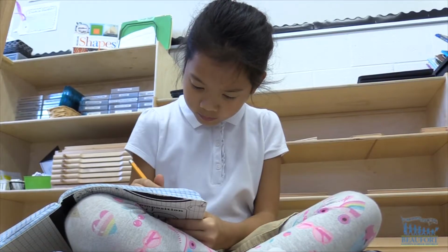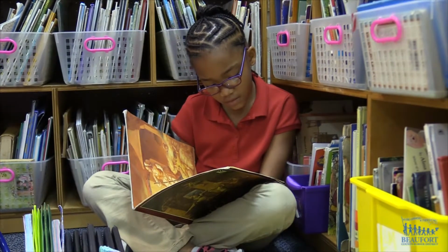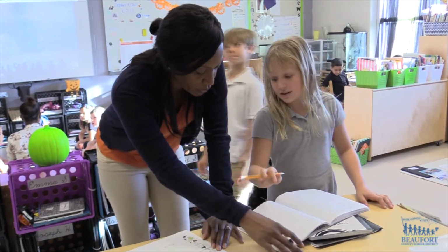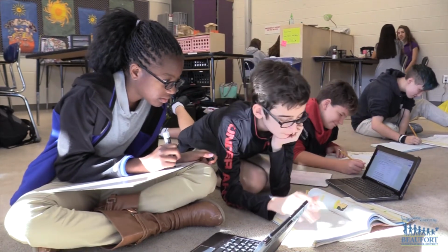Here at Beaufort Elementary School, we are proud to offer 5 Montessori classrooms. We have 3 lower Montessori, which means that they serve grades 1 through 3, and 2 upper Montessori classrooms that serve grades 4 and 5. Here at River Ridge Academy, we offer Montessori education from grades 1 through 8. We currently have 4 classrooms, 2 classrooms at grades 1 through 3, 1 classroom at 4 through 6, and then also that middle school component, a 7th and 8th grade Montessori.